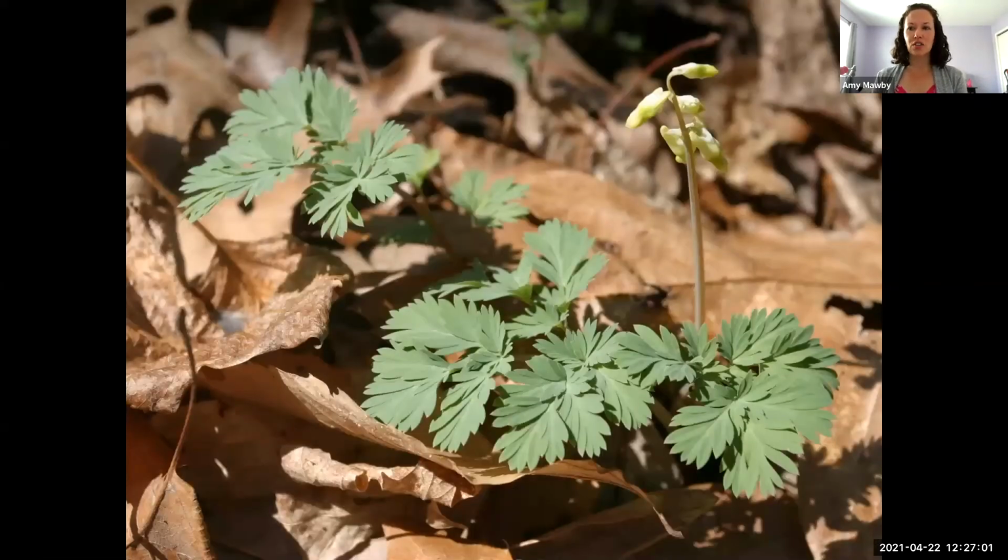until those flower stalks start coming up. And you can start to see the differences if it has those little kind of spikes or if they're a little bit more rounded. This one I will assume is Dutchman's breeches.